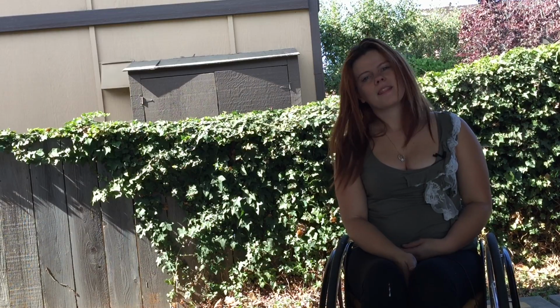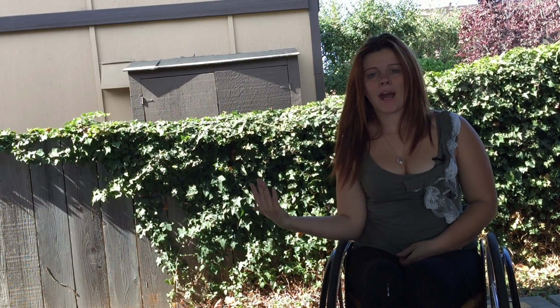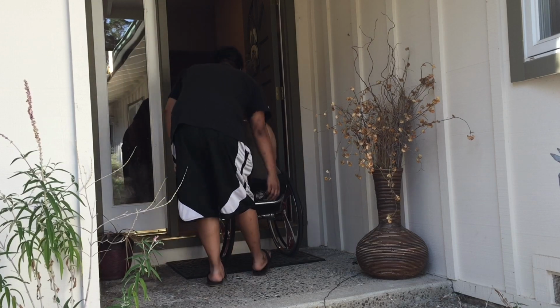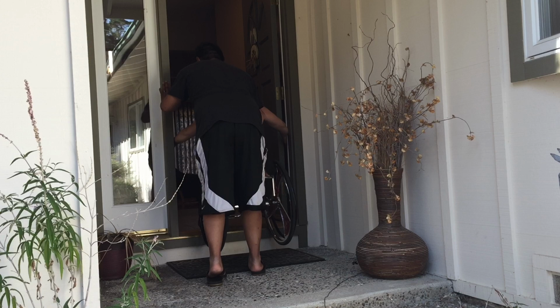The next bit of videos will be the same thing that I was doing earlier, but from the back view, so you can get an idea of what it'll look like as well. This is how you're going to get in with help. He's going to grab that bar right there, and then he's slowly going to push you up.